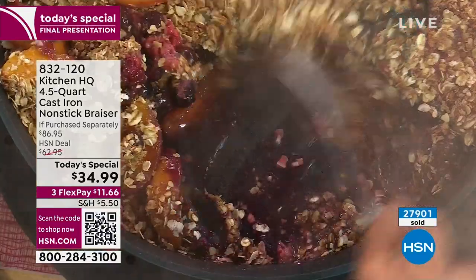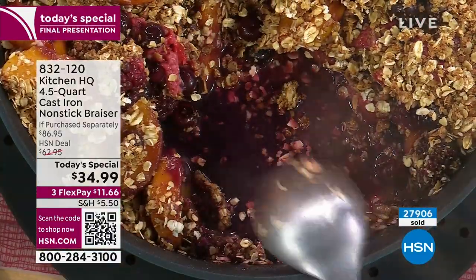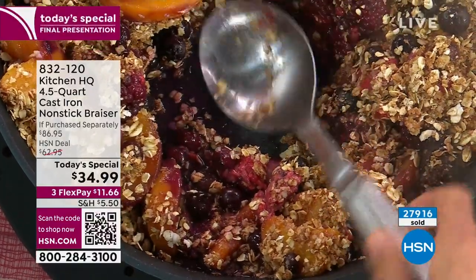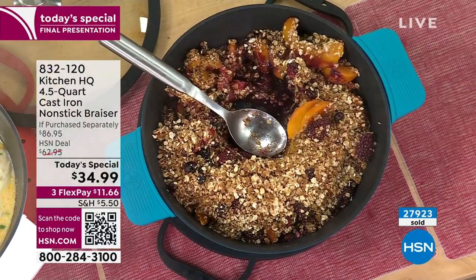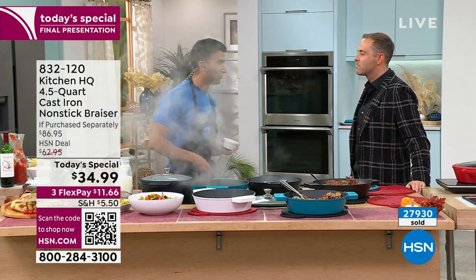Metal utensils, don't worry about it. Yep. And look, all that sugary stuff. It's gonna be harder for me to clean the spoon than the pan. And look, you can see the bottom of the pan easy. And Adam, I've been saying it all day. When you're worried about the cleanup, you don't reach for the pan. Right. When you dread the cleanup, you say, ah, and you don't end up using it.